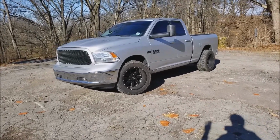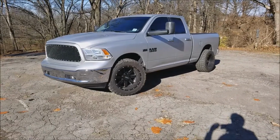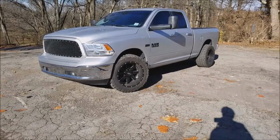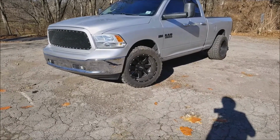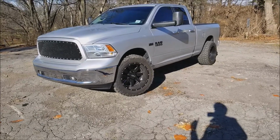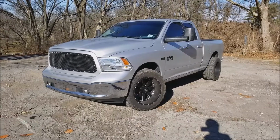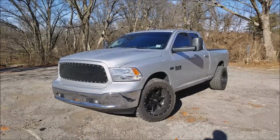Alright, so this is my truck. This is my daily driver for a year and a half now. It's a 2015 Ram 1500. It's got the 5.7 Hemi in it. It has four-wheel drive, of course. It's got the 3.23 rear axle ratio, which I'd like to swap up to the 3.95s. It's got the 8-speed automatic transmission. And I guess I'll just jump right in and show you all the stuff I've done to it.